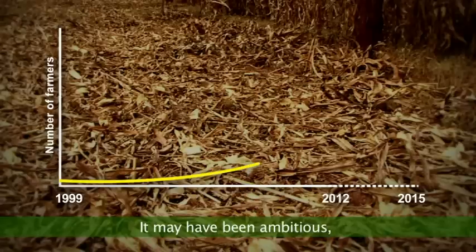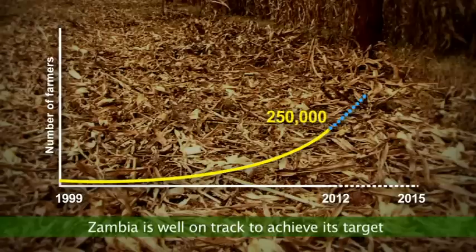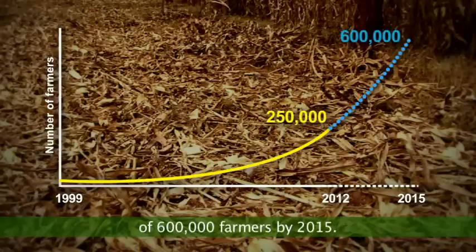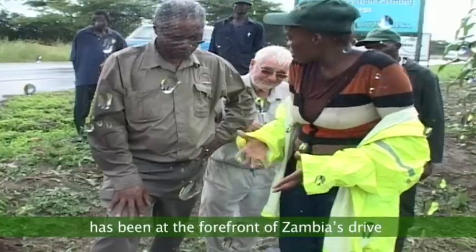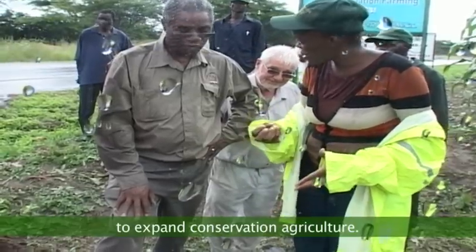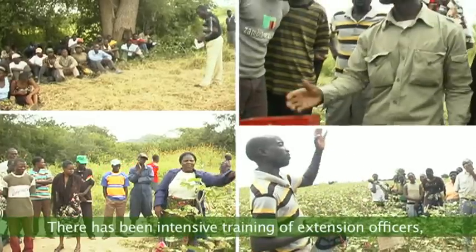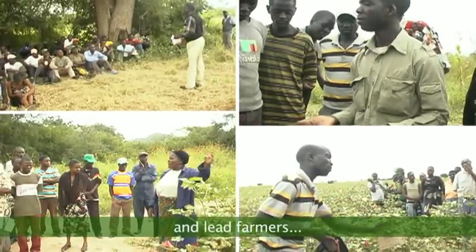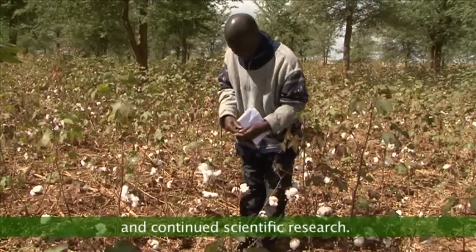It may have been ambitious, but already by early 2012, 250,000 small-scale farmers have adopted the system. Zambia is well on track to achieve its target of 600,000 farmers by 2015, half of the total number. The Conservation Farming Unit, working with the Ministry of Agriculture, has been at the forefront of Zambia's drive to expand conservation agriculture. There has been intensive training of extension officers and lead farmers, frequent exchange visits, and continued scientific research.